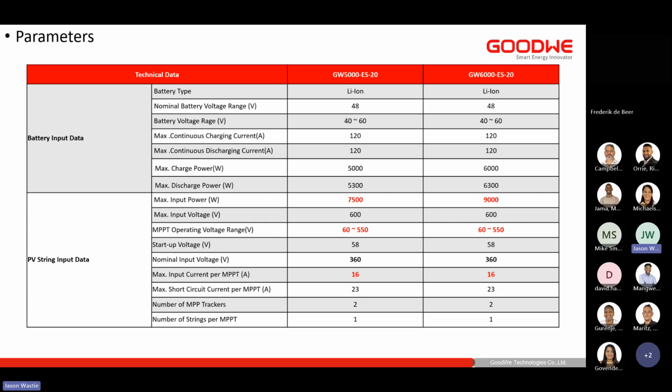Just to note, our MPPT operating voltage range is extremely wide. We have our startup voltage at 58 volts, and we will be able to start producing DC power from 60 volts. That's obviously not going to run any of your loads, but it will be able to start charging your batteries from 60 volts.